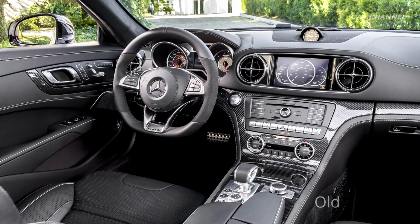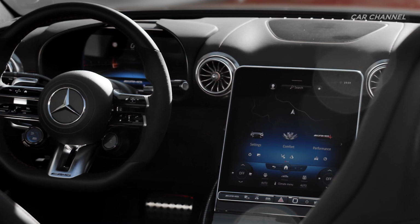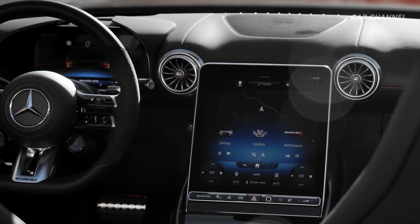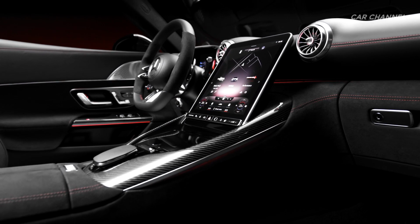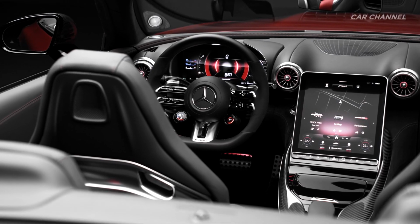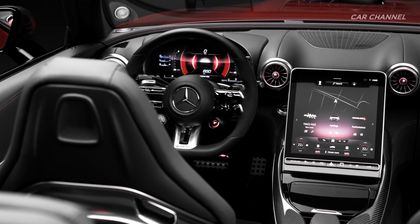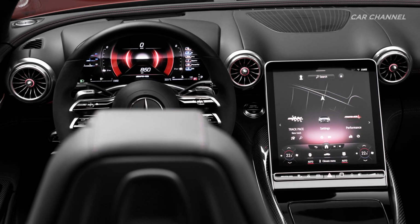The interior of the new AMG SL transforms the tradition of the first 300 SL Roadster into the modern era. The new edition perfectly combines sporting virtues and luxury. Fine materials and meticulous workmanship underline the standard of the highest level of comfort. The cockpit design, right down to the adjustable central display in the center console, is focused on the driver.